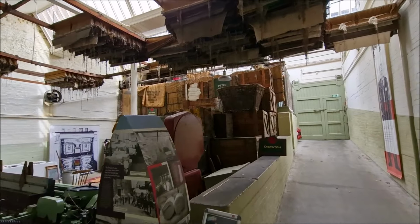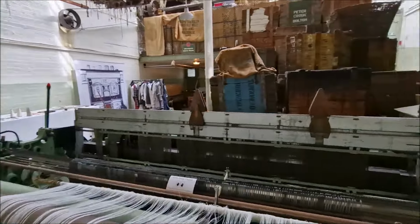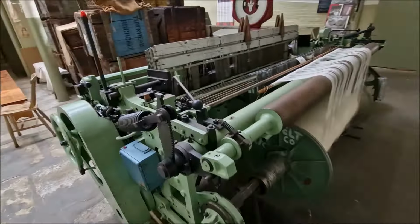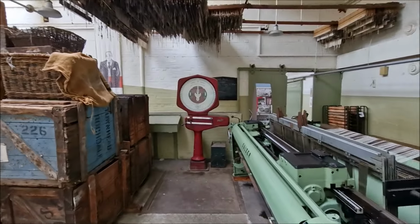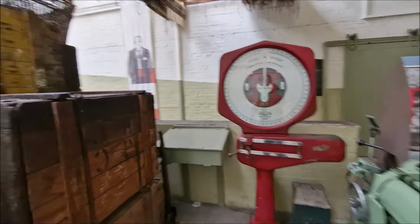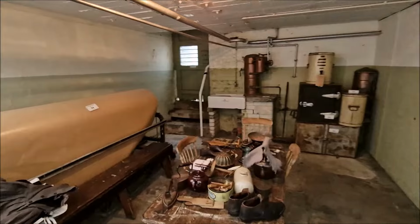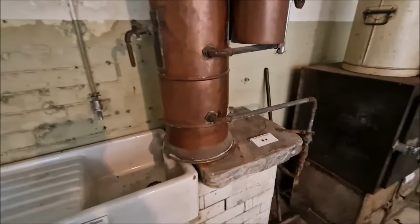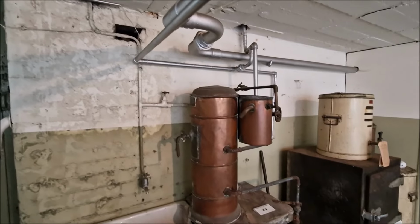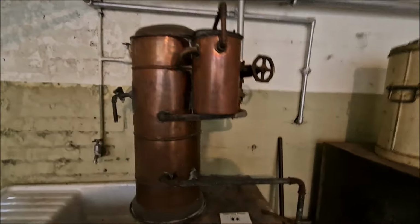This goods out or in? Yeah, look at those scales there. That's just been plonked there, I bet. This is goods out. Scales. Wow, look at that down there. I know where I can put this. What is it? Electric? Gas? Gas in it. Gas.